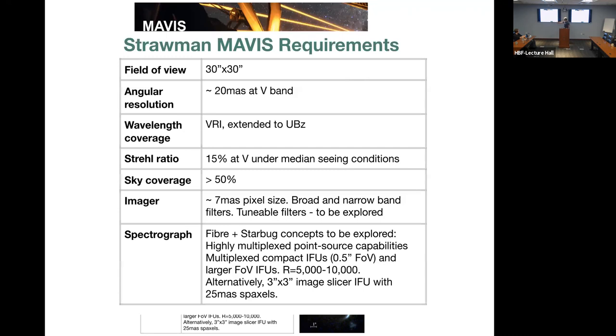Yes, Strehl ratio, sky coverage: they are calling for 50% at the galactic pole. As I said, I think it's going to be challenging, but maybe 20% is doable. And this is at the galactic pole, so as you go away from the galactic pole, of course, it goes up relatively fast. The imager has a 7 milliarcsec pixel size, so this is well tuned to a 4K by 4K visible detector.